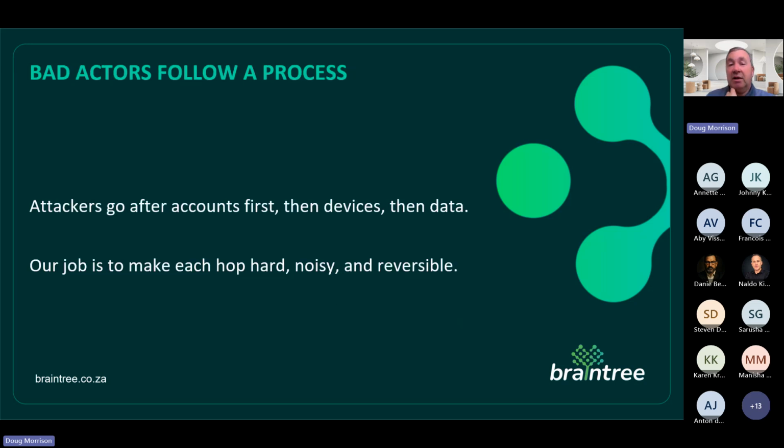Okay, how do the bad actors get into the environment? They go after your accounts first, right? So your identity. Then they hit the devices, then they hit the data. I've already said this before. But what I am going to leave you with here is our job is to make each hop between accounts, then devices, then data noisy. So we must expose it so we know about it. And we must be able to make it reversible.